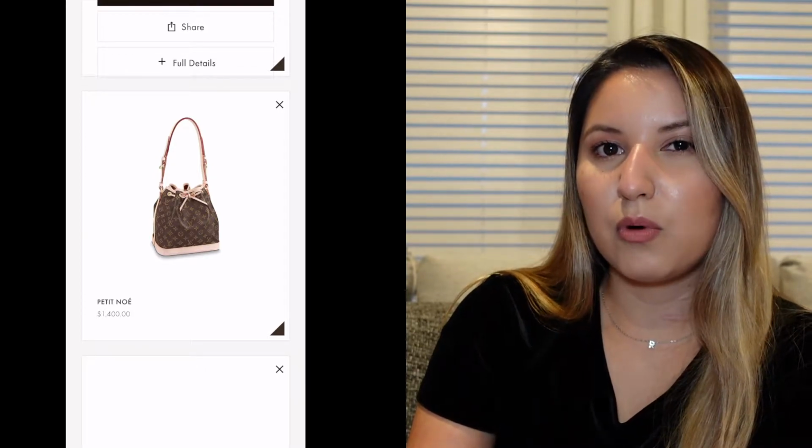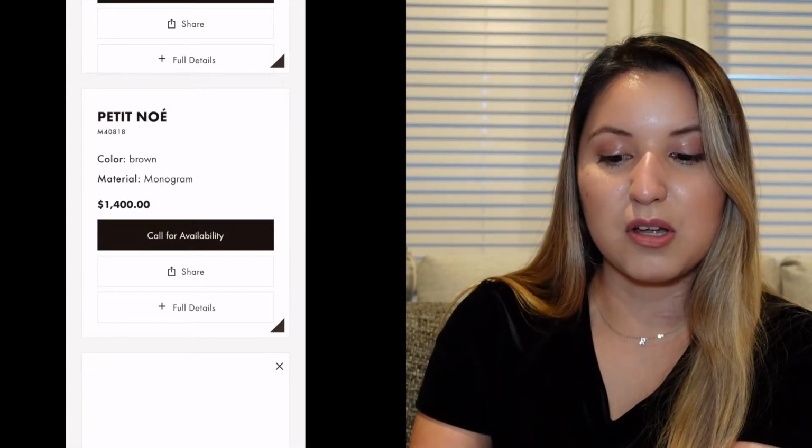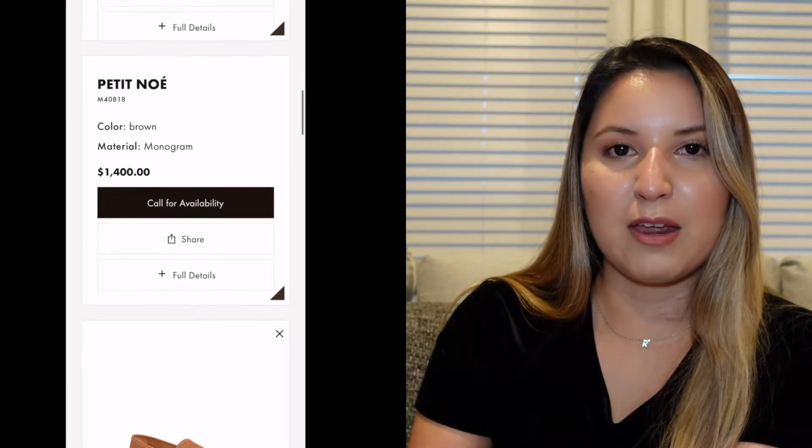So I'm still kind of working my way through how I feel about vachetta. But if I do feel comfortable enough, I love this style. I think this would definitely work for me, so I may be adding that one. It currently retails for 1,400 US dollars, and that is the product item right there. And by the way, it almost always says call for availability. So I don't know if they're going to phase this one out or not, but Petite Noe.